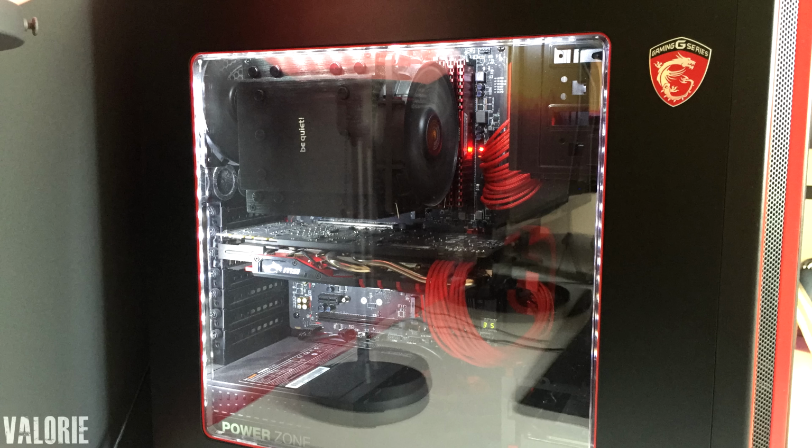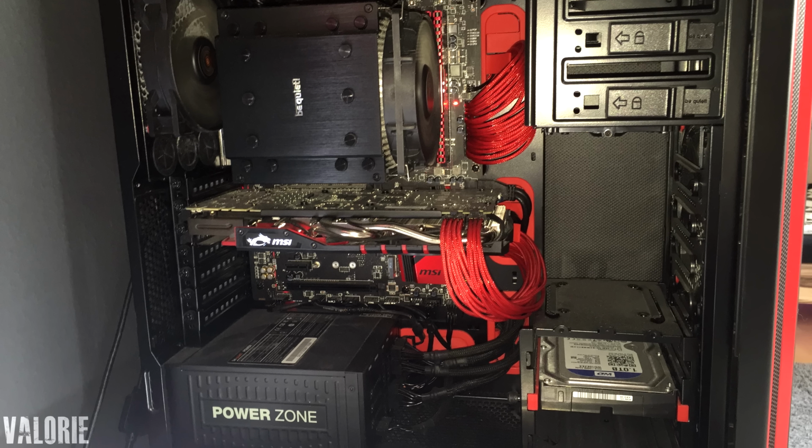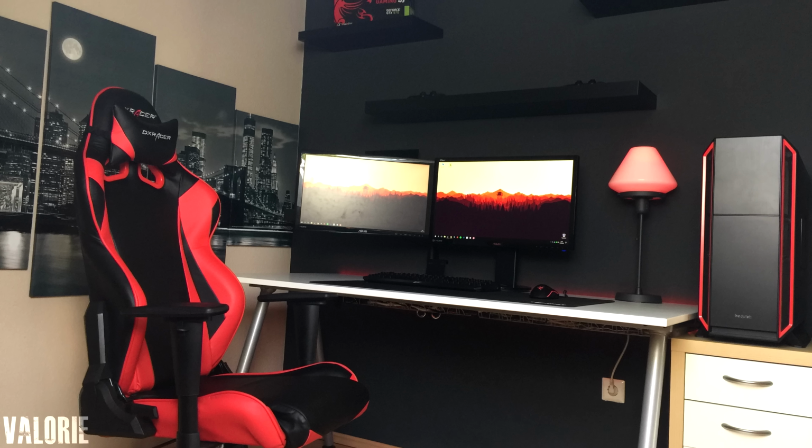And finally, the PC that's pushing these pixels has a 6700K and an MSI GTX 970. A very nice and organized setup with some minor tweaks needed. Thank you, Valerie, for entering.